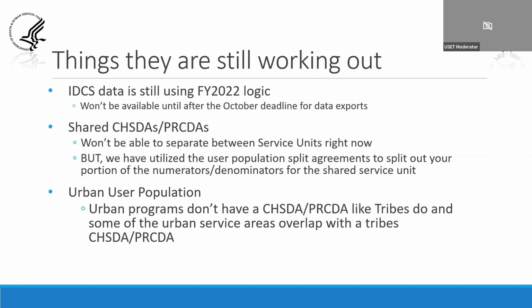They haven't been able to separate out GPRA data by facility yet, so it's still by service unit. So when we send those reports, we're able to use your user population sharing agreement percentage and apply that to the numerator and denominator. So at least what you're getting is your portion. It may not necessarily be your patients, but it's your portion of that denominator and numerator. It's not perfect, but it's what we got.